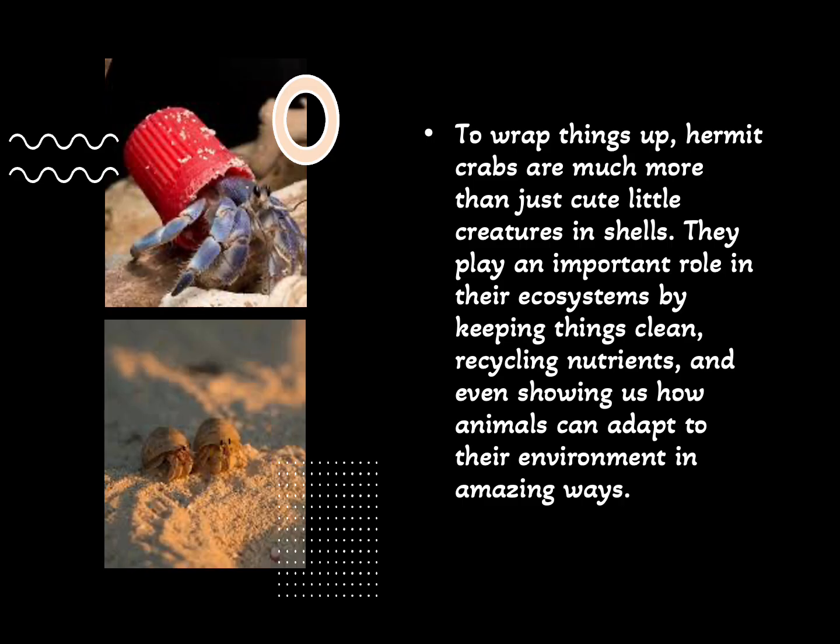To wrap things up, hermit crabs are more than just cute creatures in little shells. They play an important role in their ecosystem by keeping things clean, recycling nutrients, and even showing us how animals can adapt to their environment in amazing ways.